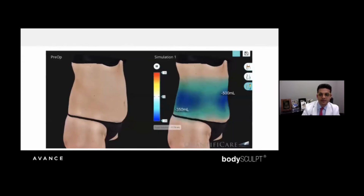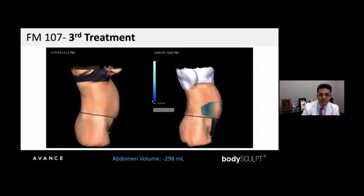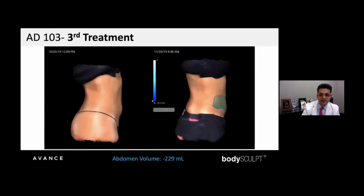Here's another example of a patient, and we treated two different areas here, 500 cc's anteriorly and 350 cc's posteriorly in the flank area. Another example, 300 cc reduction and improvement in the abdominal contour. And here are more examples.